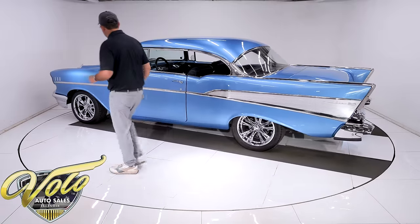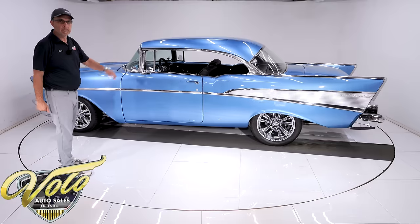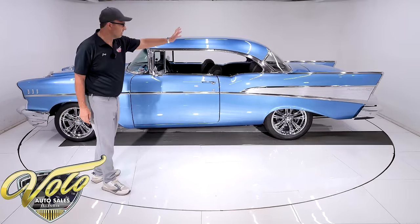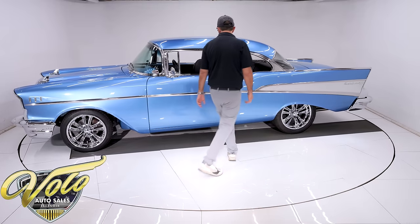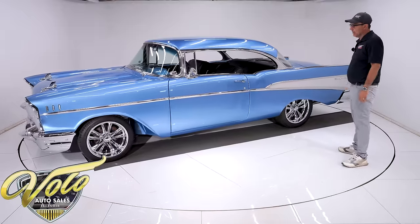Disc brakes at all four wheels. They're slotted and drilled in the back. New custom e-brake assembly. New fuel system, electric fuel pump, braided fuel line going up to the front. Everything under there is new. All the brake lines, hoses, you name it.